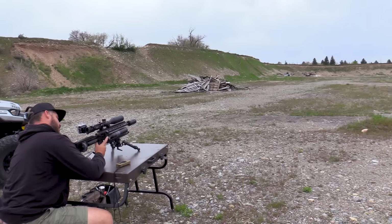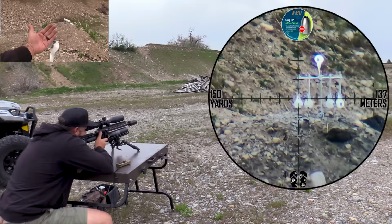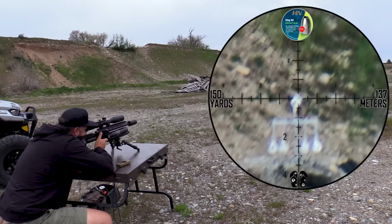Right, a little bit of accuracy testing. Got some spinners out at 150. Let's see what we can do. There you go, very happy with that.